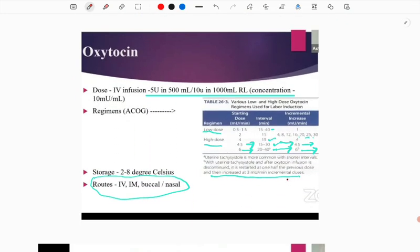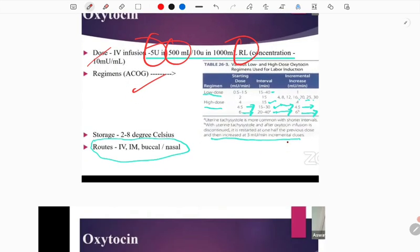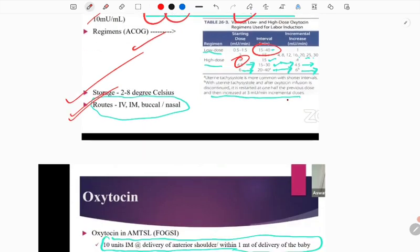Oxytocin IV infusion: 5 units in 500 ml of RL, or 10 units in 500 ml. Regimen as per ACOG: low dose and high dose regimens. Starting dose 0.5 to 1.5 milli-units per minute, interval 15 to 40 minutes, or you can start the high dose regimen with 4 to 5 minute intervals. Storage is at 2 to 8 degrees Celsius. Routes are IV, IM, buccal, and nasal.